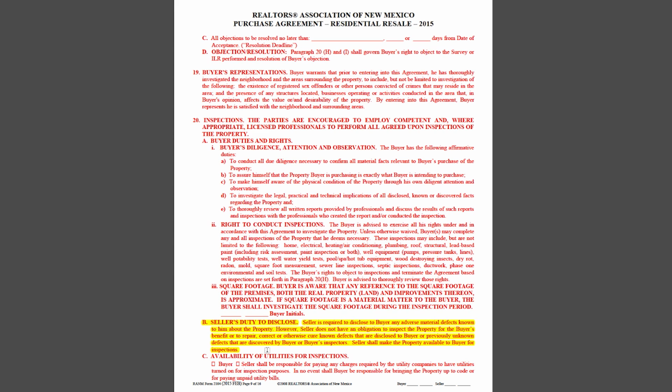Paragraph 20B explains that the seller has a duty to disclose material defects in the property, but is not responsible for correcting those defects. Paragraph 20C allows the parties to choose who will be responsible for paying any charges required by the utility companies to have utilities turned on for inspection purposes.